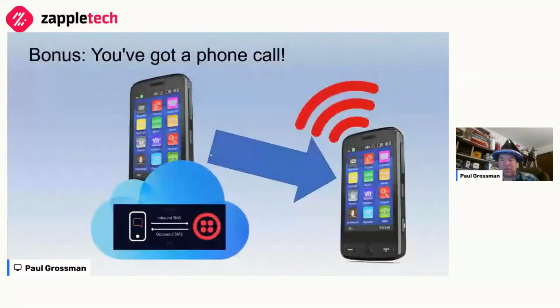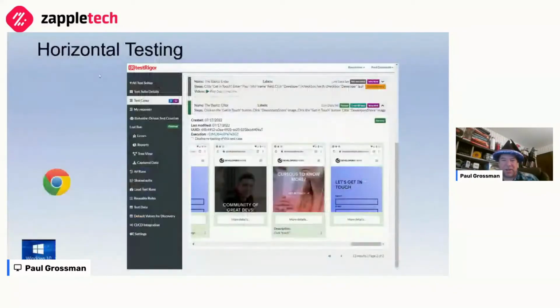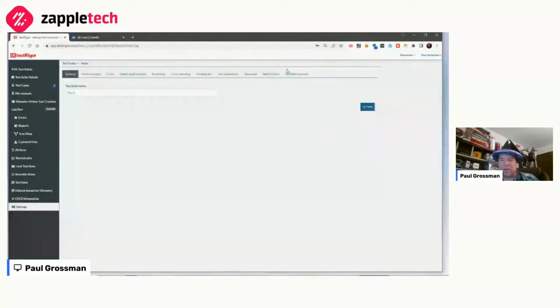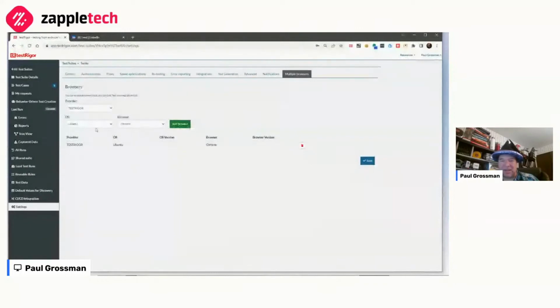I think there's one last thing to do in this demo. I think you guys are pretty impressed. Horizontal testing. What that means is, oh, that's great and cool and all, Paul, but will this work on other environments? So you could say, yes, I want to test it on Windows, but I want to test it on Edge, and I'm going to add that browser. And then I also want to do it on Mac, and we'll test it on Safari, and I'll add that browser. I will save that.